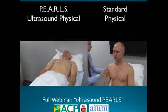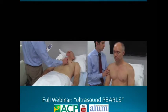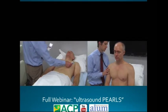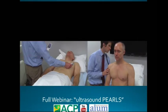And so what I've done is I've created this video here where we've compared a standard physical exam with the ultrasound exam. So we have the heart here, taking a quick peek at the heart, looking for fluid, function, chamber size, valves. Come down here, look at another view of the heart, a different view of the heart. This is the apical 4-chamber view. This one's a little bit more tricky to get, but you can get it right there.